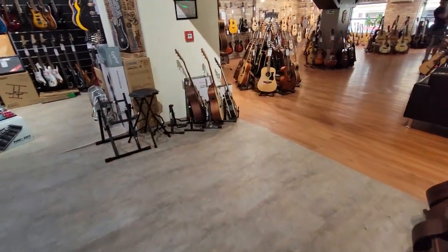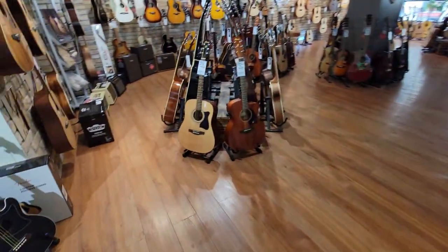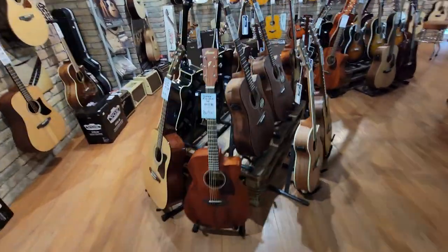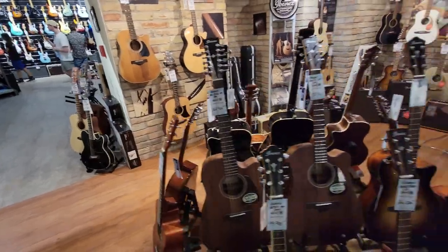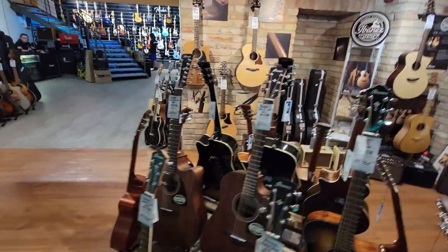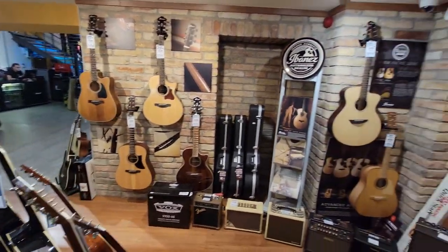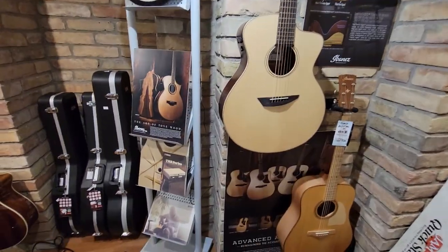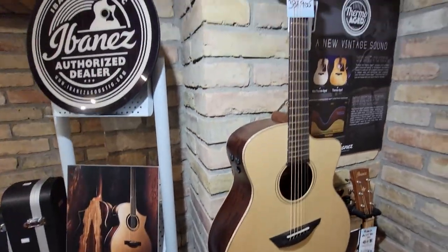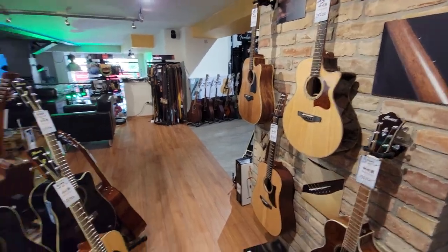So let's head down, and then I gotta get going soon. Let's head down. So here's the acoustic room. I remember being here a long time ago, but I don't think they had this section over here then. And I was playing on a Yamaha electric piano. Got some Ibanez's in here, some Fenders. That's nice. Really, really nice selection. I gotta say, this store has one of the best selections of guitars I've seen in a while.